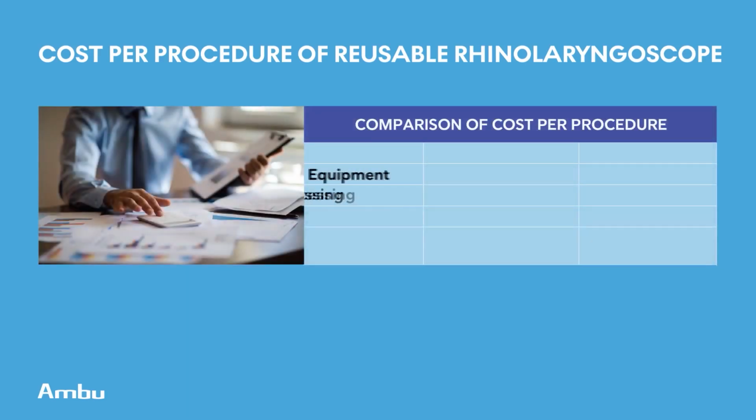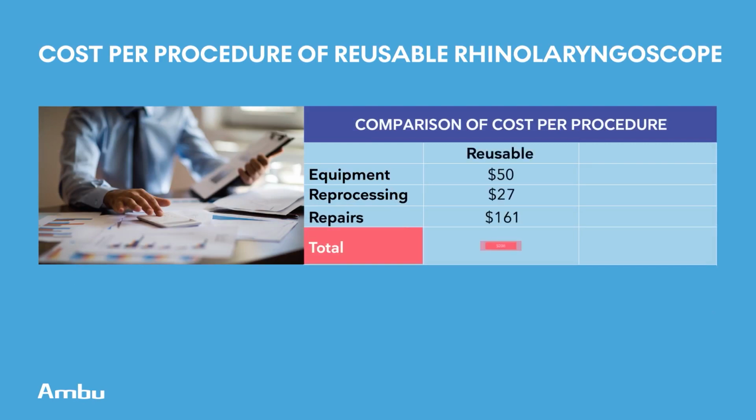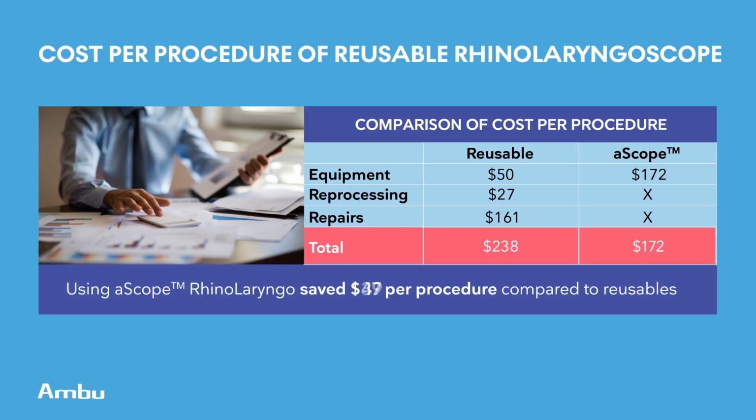Now let's examine the costs all together. The total cost to use a reusable rhinolaryngoscope was found to be $238 per procedure. In comparison, the cost of Ambu's single-use rhinolaryngoscope was found to be $172 per procedure, and eliminated the need for costly repairs and reprocessing. The study concluded that converting from reusable rhinolaryngoscopes to Ambu's single-use A-Scope 4 rhinolaryngoscope would lead to a savings of $67 per procedure.